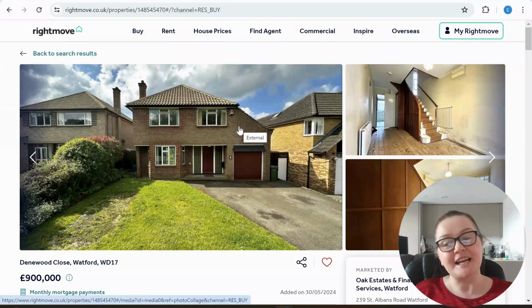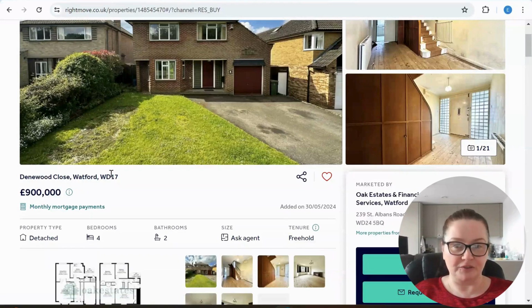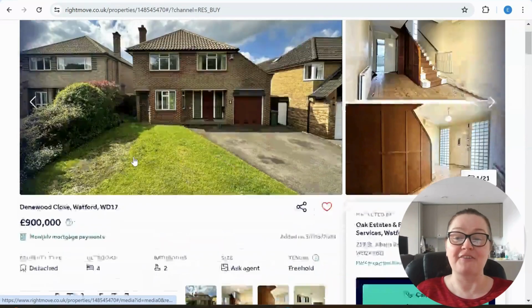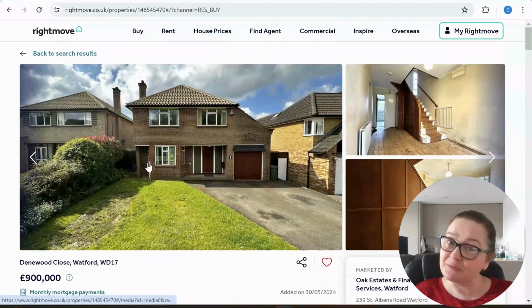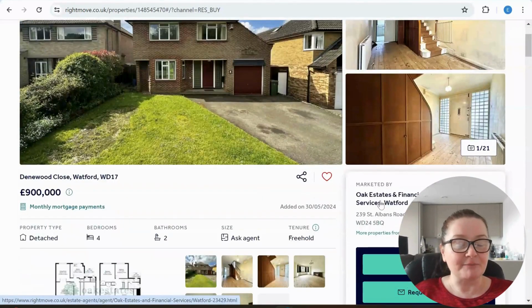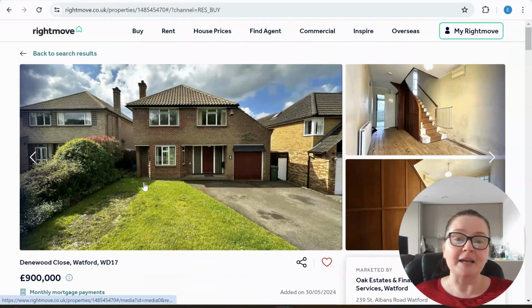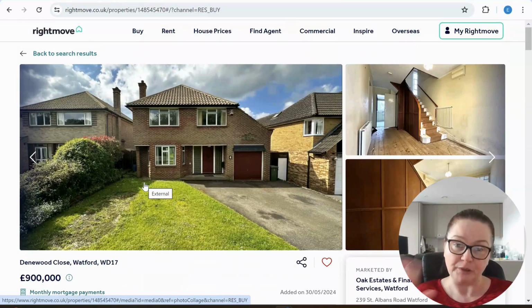So today we are going to be working with a property on Dennerwood Close, Watford, which again isn't far from me. Guys, again, it's not my property. I am not affiliated with them in any way, and I also do not sell it. The marketing agent is Oak Estates and Financial Services Watford. Of course, I'll pop the link underneath this video. I am only showing you what's possible with AI virtual staging and what it can do for your property.